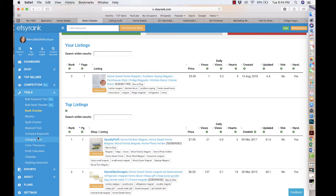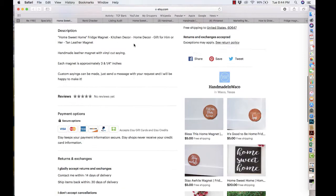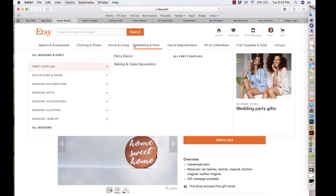If you're ever not 100% sure, come in here. On Etsy Rank, you can click on the category tool, put in the item that you're selling, and it will tell you where to categorize it. It's important that not only do you have your SEO keywords done correctly, it's also important that your category is done correctly, because some people search for items by category versus by the tag. So make sure you have both of them covered.